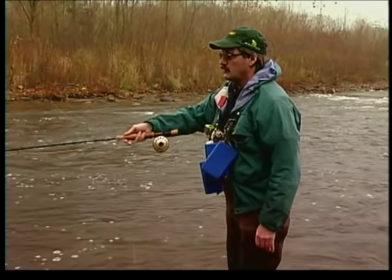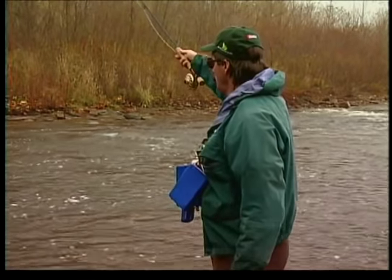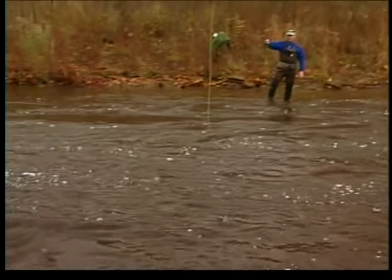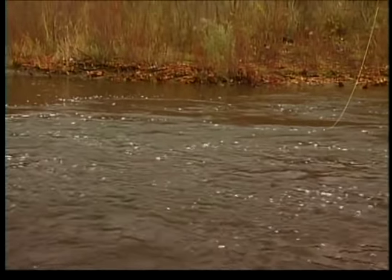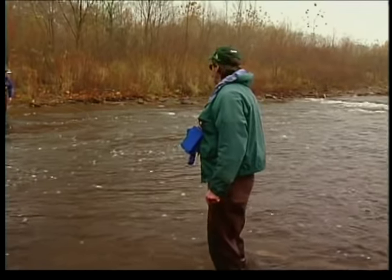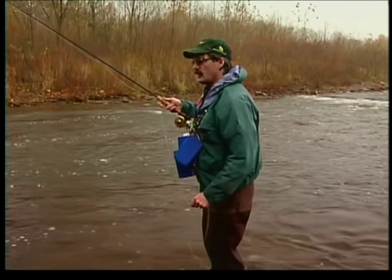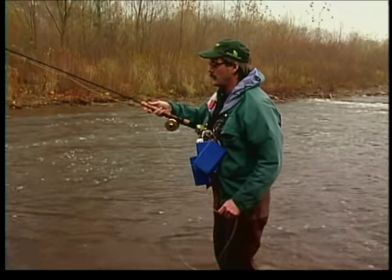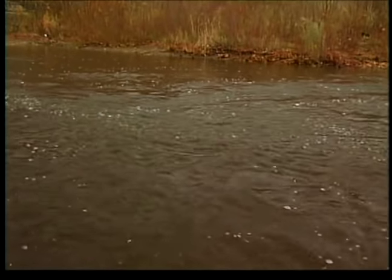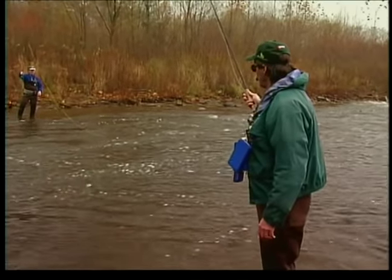Also, I think there's some advantages with a longer rod in fighting the fish. When I'm fighting the fish, I try to make sure that I keep as much line off the water as I possibly can. And the reason for that is just to reduce the stress that's applied to your line. A lot of breakoffs on fish come from the fact that you have a lot of line down on or in the water, and I'm talking about the fly line itself, and that just puts stress on your line and can cause you to not be able to fight the fish, and you'll lose them.